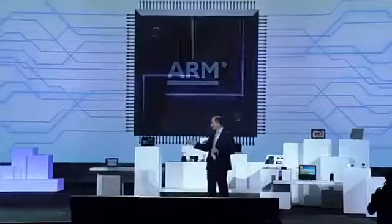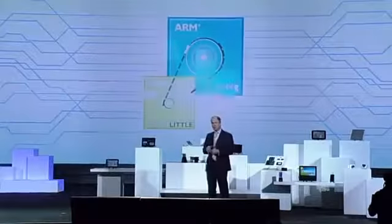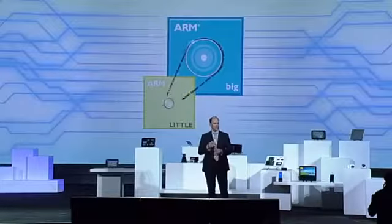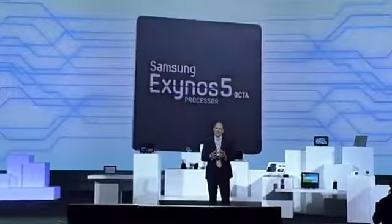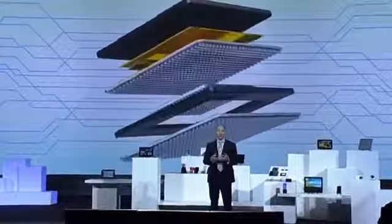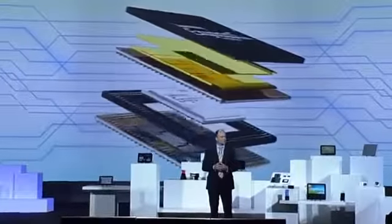And that's why we created a new processor technology last year. Stephen, you talked about it a moment ago. We're very proud of it. It's called Big Little. Now, if we look back inside the reference device, we can see that the Exynos 5 Octa employs our Big Little processor technology.